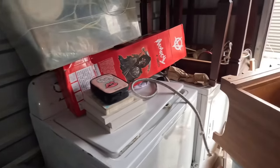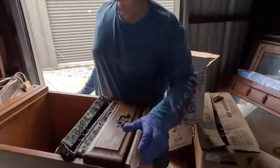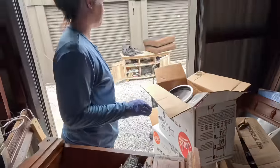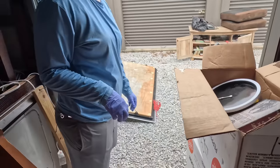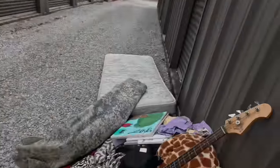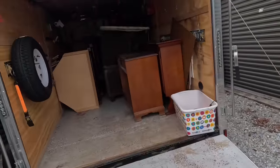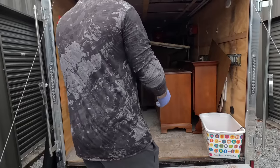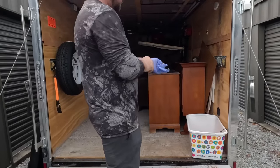What does the key look like? Like a little gun safe key. Look at what a mess we've got now, y'all. Stinks so bad. We don't know if our trailer's big enough. We either have to make two trips or try to load it in the back of the truck.